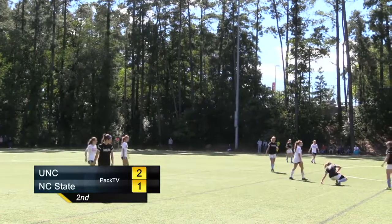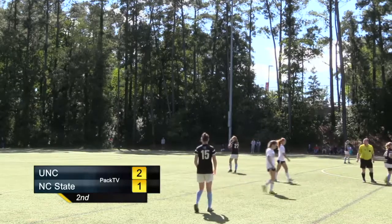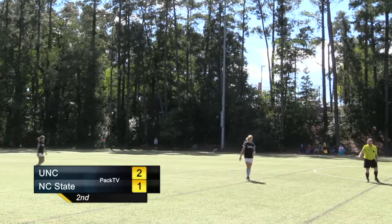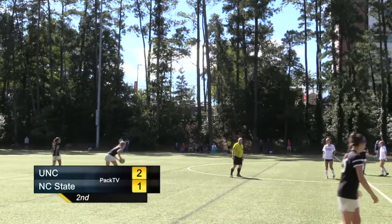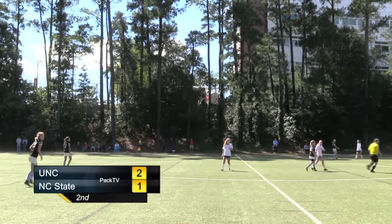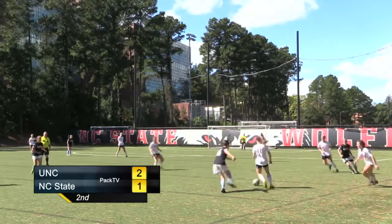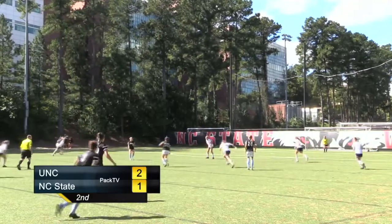Somebody goes down. Gets up gingerly. That is Neely Holroyd. Looks like she's all right. And we'll have a free kick. Maston takes it. She was the first goal scorer of the day for the Tar Heels, on a deflection in the box.